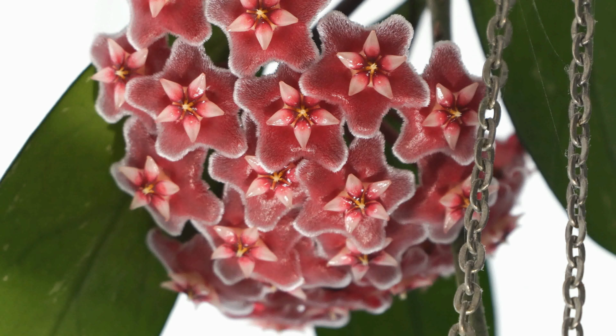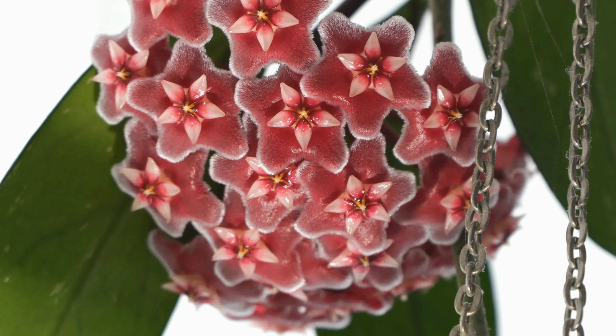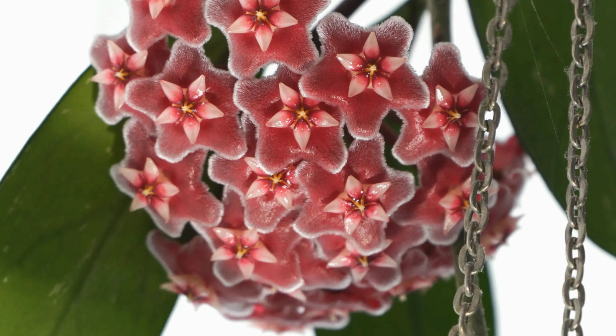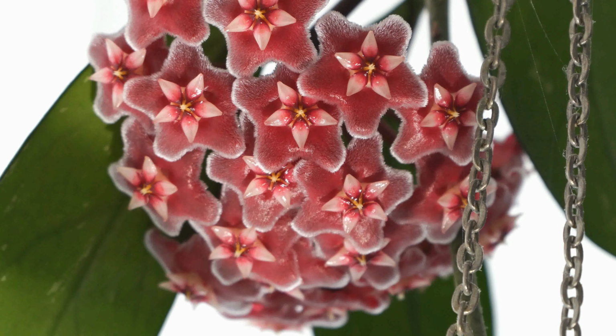Now I have seen the flowers. This Hoya is a very easy plant to grow. I'm glad I have waited for that long, and it was worth it.